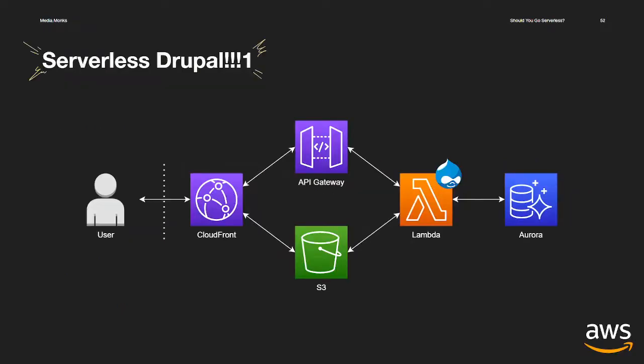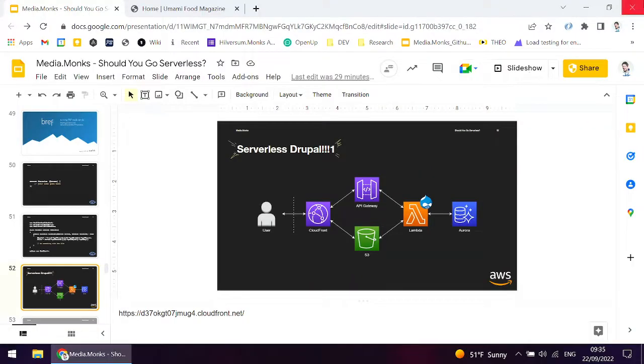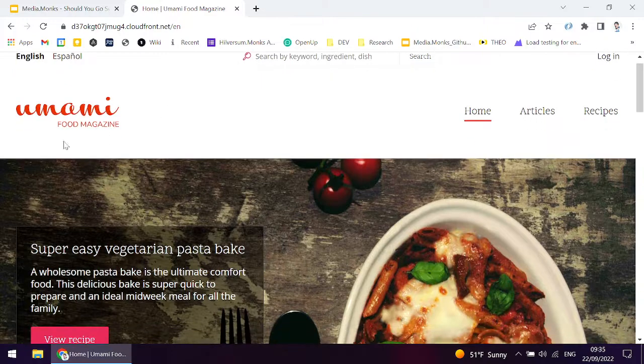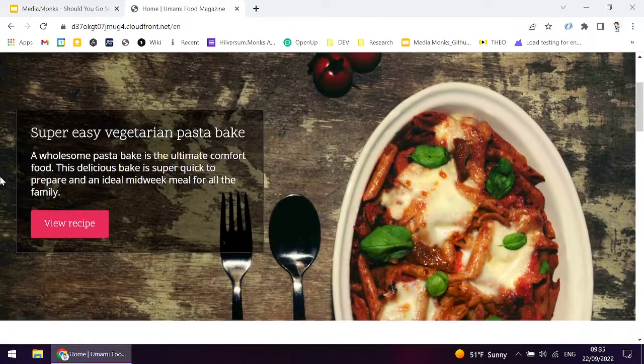But then the question, can you do serverless Drupal? I spent a few days, or I think maybe a full day on this, and yes, it is actually possible. I got the Umami installation profile, and I must say I'm very impressed by it. A lot of effort went into this. I'm not sure if anyone is here that was involved in it, but beautiful.